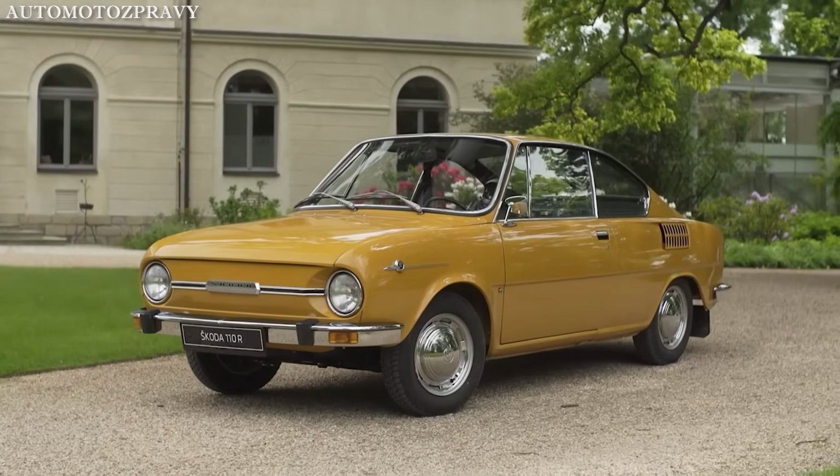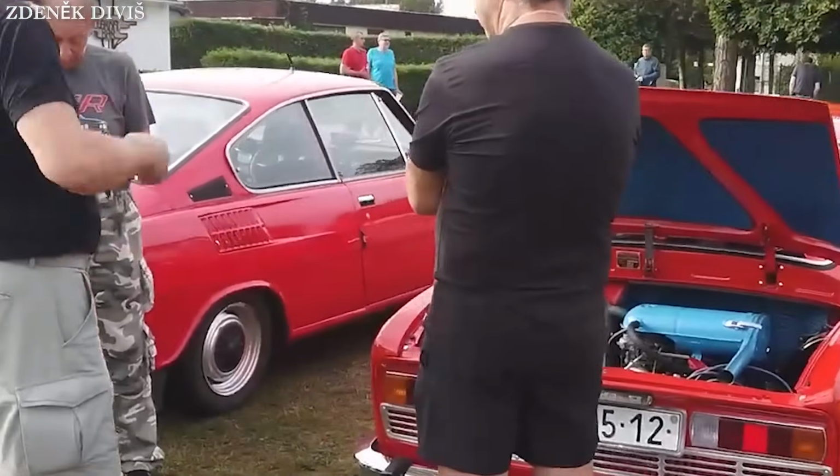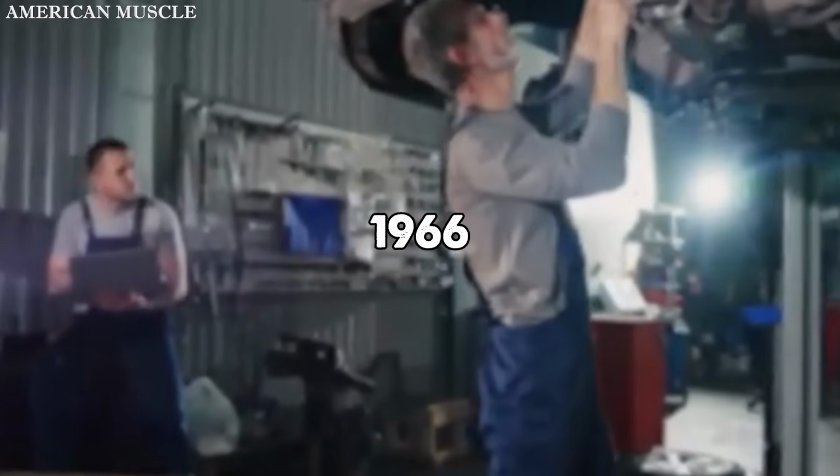This was not just a new car, it was a signal that Skoda wanted to do more than just make cars for everyday use. They wanted to have some fun. The story of the Skoda 110R began in 1966.